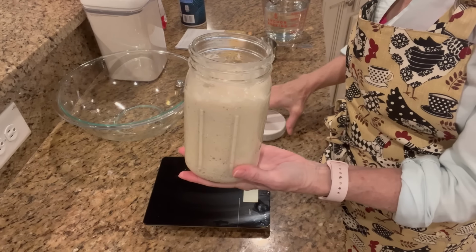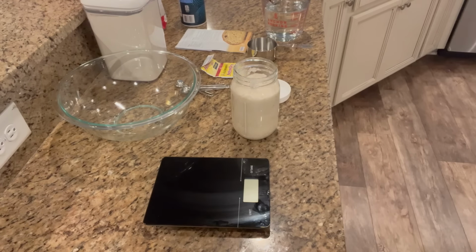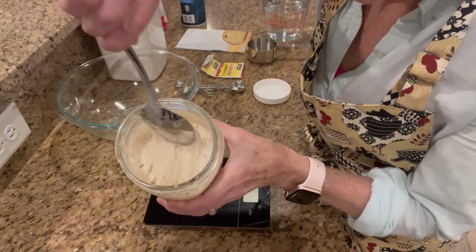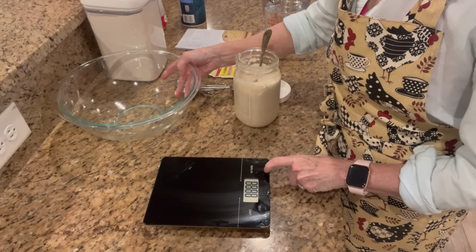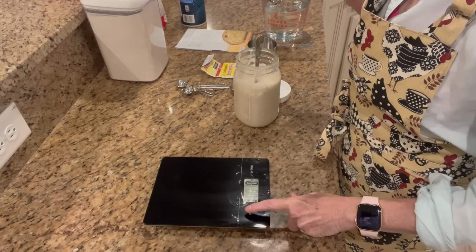The first step is to weigh out my sourdough starter. When making sourdough bread, it really is best if you can use a kitchen scale and weigh out your ingredients rather than measure them, because depending on how tightly you pack your flour and so forth into your measuring cup, it can vary dramatically in terms of the amount of flour and water and starter that you're using. So to be more accurate, I like to use a food scale and then weigh my starter out.